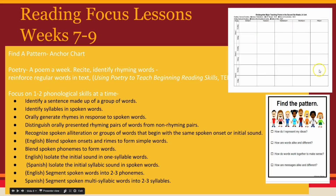If you haven't found this yet, this is in the planning Year at a Glance. This is your planning sheet. We've made these for you for a whole year. You'll see how it goes: week 7, week 8, week 9. This is for the second 6 weeks. Here are the major things that you are doing in reading workshop, and here are the major things that you are doing in writing workshop. So this can help you in your PLC to just jot those plans down.